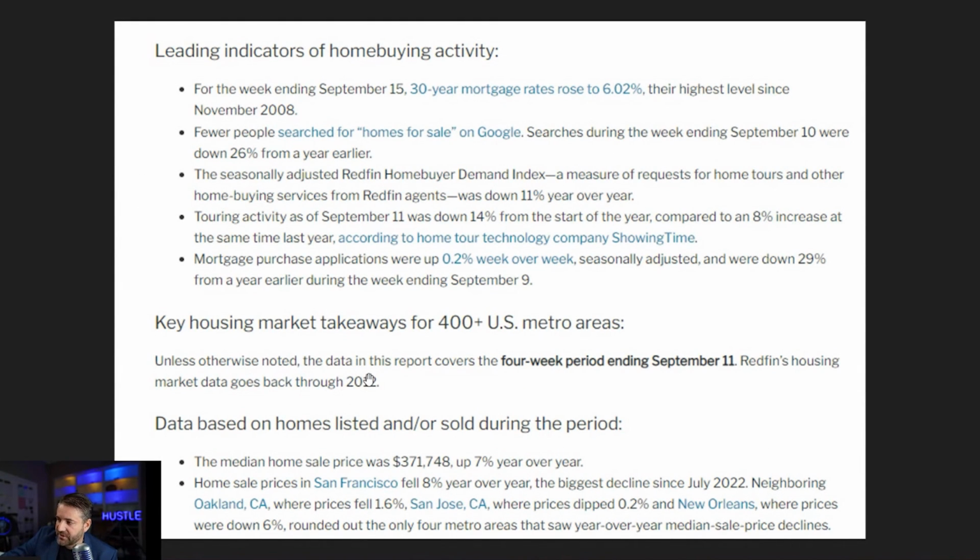I really love this. Even though Redfin no longer puts how much we've declined for prices, I still really like this data. I love week over week comparisons as well as month over month, year to date, and then sometimes year over year as well. Now, obviously, let's start with the first one. Interest rates rose to 6.02. But remember, you guys, that translates to a half a point to 75 basis points higher than what most people are getting. So right now, rates are probably between 6.5 and 6.75%.